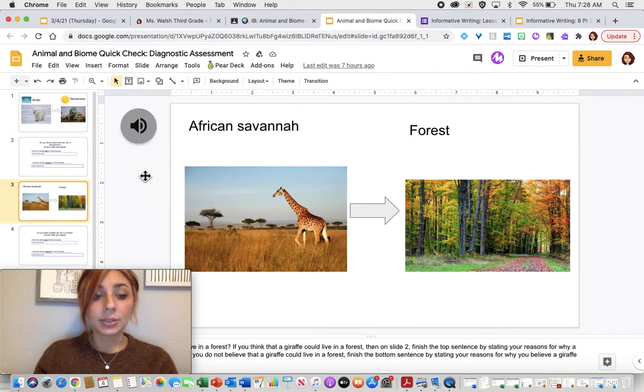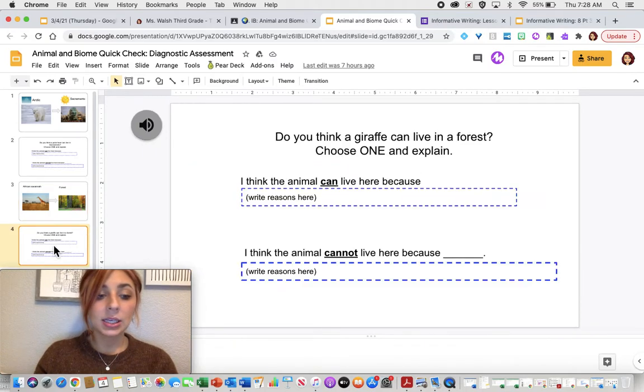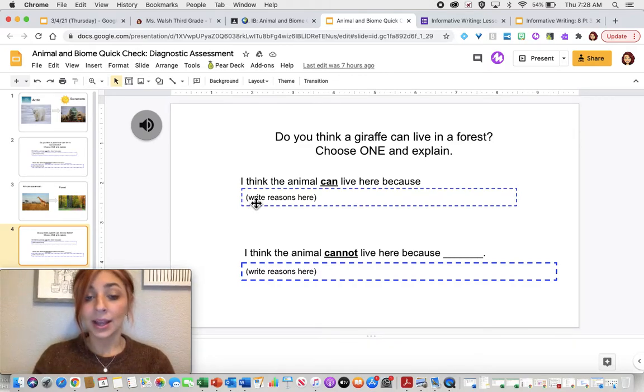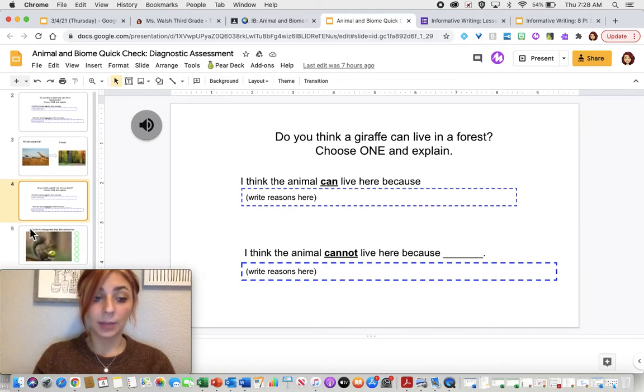Again, Mr. Gibbons has his audio, so he will ask, do you think this giraffe could live in the deciduous forest? Why or why not? Then you're going to choose one and explain. Remember, you are just choosing yes or no. This is not, I think they can because this, but I also think they can't because blah, blah, blah. So either yes, they can, or no, they cannot. You're choosing one and you're going to give your reasons why.